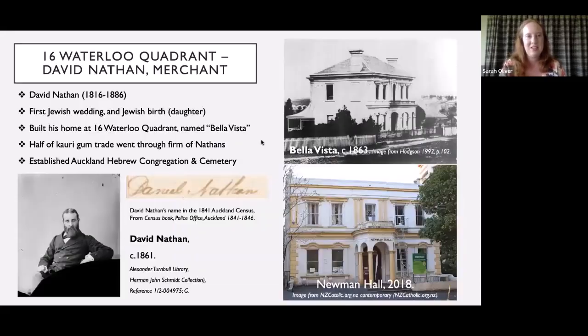Finally, there is David Nathan. He lived at 16 Waterloo Quadrant, and he was one of the first Jews to come to Auckland. This is his name written in the 1841 census. His wedding to Rosetta was the first Jewish wedding in New Zealand, and their daughter's birth was the first Jewish birth.